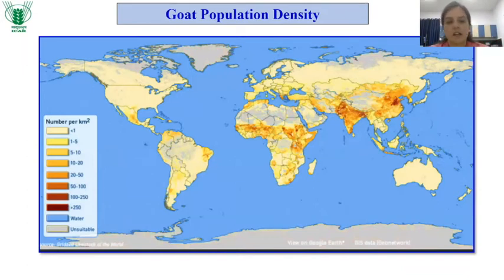In India, you see the higher density, up to more than 250 heads per square kilometer. And if you go to Africa, it's almost 20 to 50 heads per square kilometer. The uneven distribution of goats might be because of differences in the preferences for milk, differences in the taste of the consumers, and the increasing spending ability, expenditure ability also.